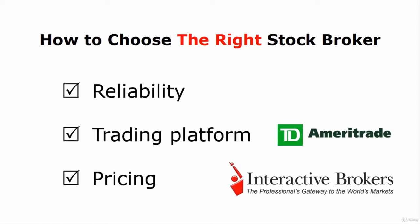Normally, you'll be charged about $10 per trade. You see, the trading fee is not too expensive. Actually, if you can make money from the stock market, you don't need to worry too much about the trading fee. So make sure you always look for a reliable broker with a professional trading platform first, and then look at their trading fee later.